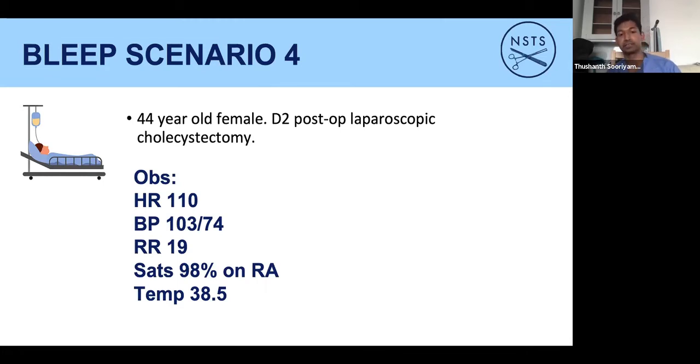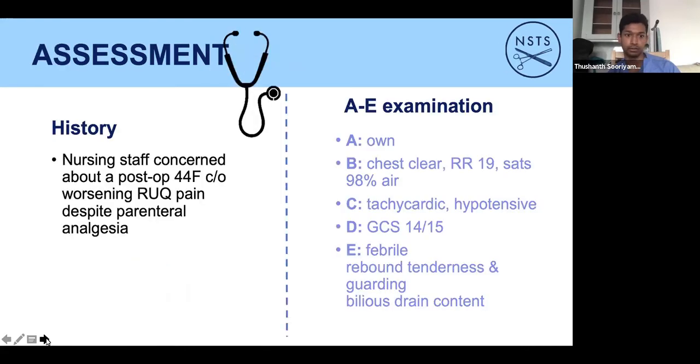So I guess this goes somewhere, if we're sticking with Gen Surg, somewhere in between the first and second scenario in terms of how unwell they seem over the phone. Systolic of 103 is not too worrying, but they're post-op, they're spiking, they're tachy. You want to go pretty promptly to go and assess this patient to see what's going on. So this patient's analgesic requirements are just going up and up, despite parenteral analgesia.